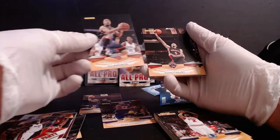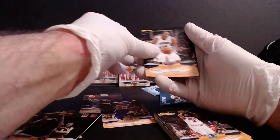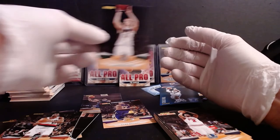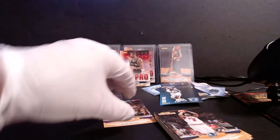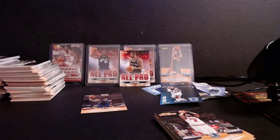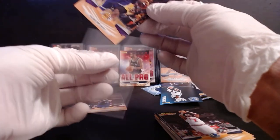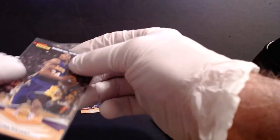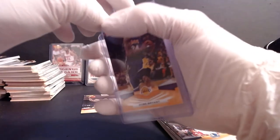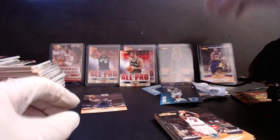DJ, Quincy, Al, Greg. And the last card is going to be Luke, working his way up the ladder with the rest. And so, Kobe. LeBron's.